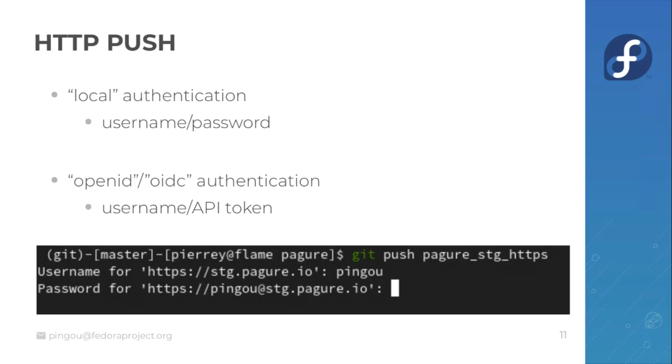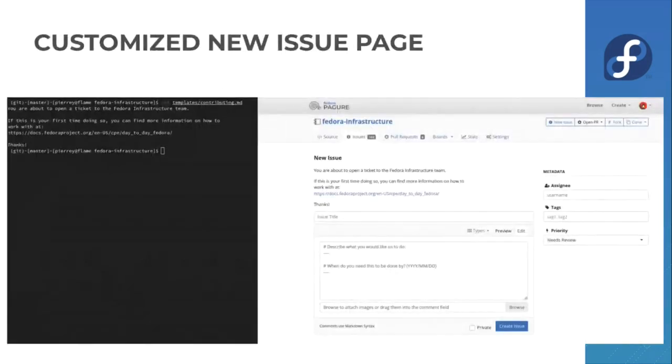This has currently been enabled on staging Pagure, and I need to make the changes to enable this on Pagure.io production as well as dist-git. But we have it. It's a matter of configuring and restarting Apache, basically.